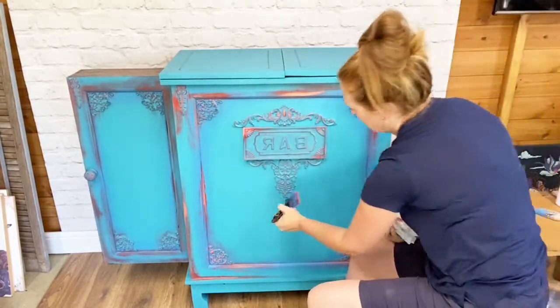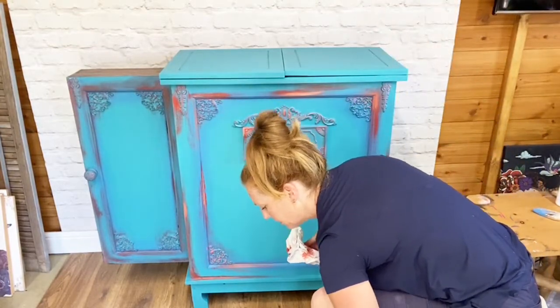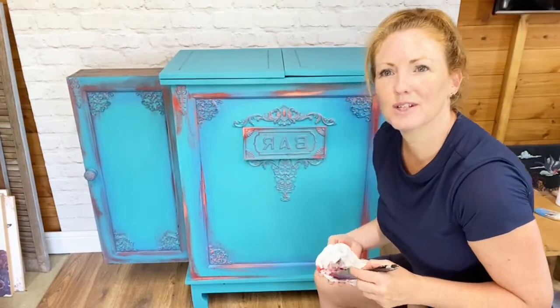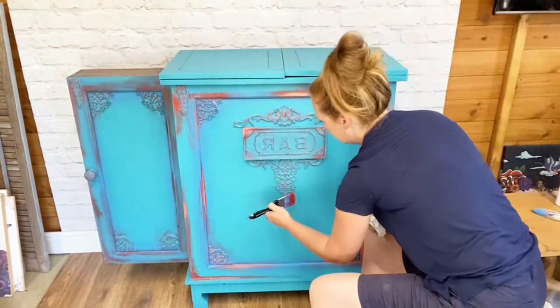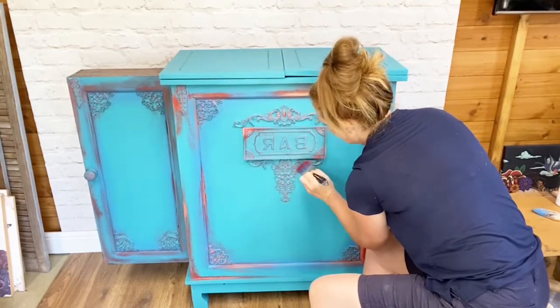Ooh. I feel like I need a bit more red on that bottom moulding. What do you think? Rosie, you're loving all of it. Thank you. I think I need some more red here.